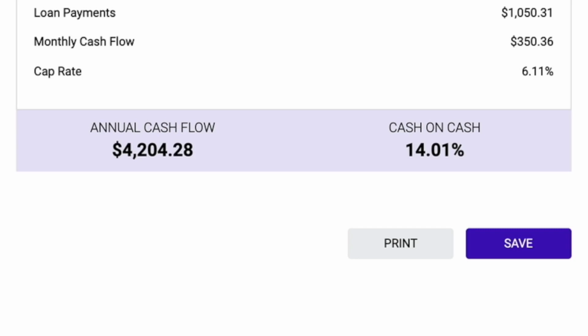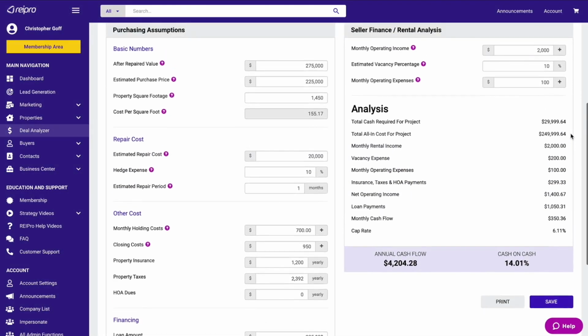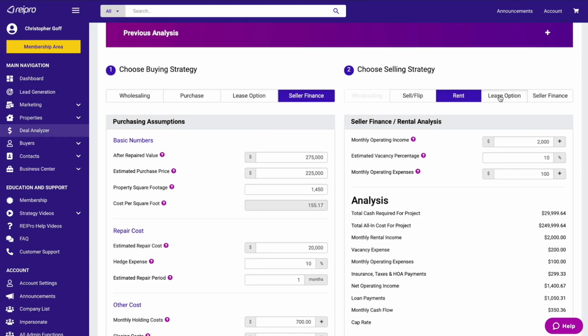Obviously, with the tenant being in there for up to 5 years, they're going to be paying down the debt. And at the same time, you're going to have a cash flow of $350. Now let's look at another exit strategy, which would be a lease option.